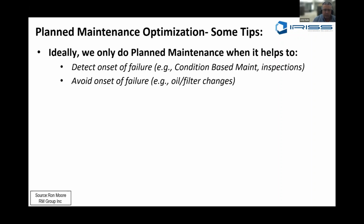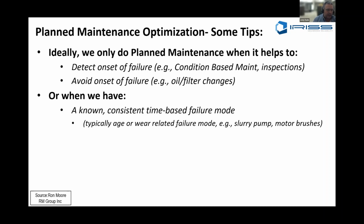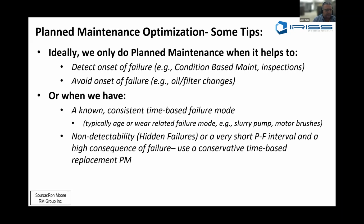So, if you have a program where you need to change oil based on the number of hours a piece of equipment has run or something like that, and also based on its condition. Or when we have a known consistent time-based failure mode. An example of that would be a typical age or wear-related fatigue mode, like bearings in a slurry pump or motor brushes. So, if your motor brushes are failing at 18,000 hours, change them at 17,000 hours. Do it time-based, and there's no redundancy and no more planned maintenance.